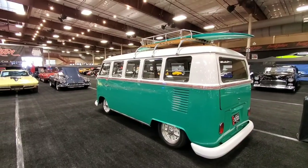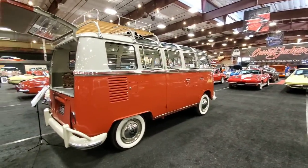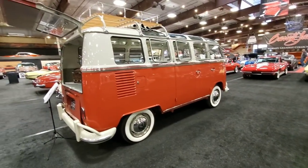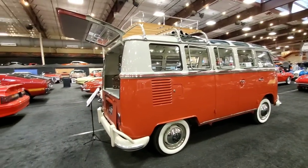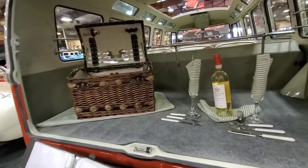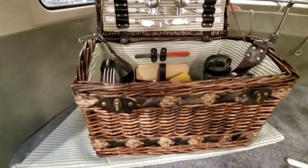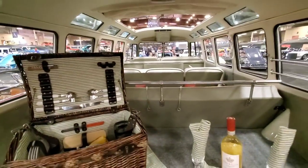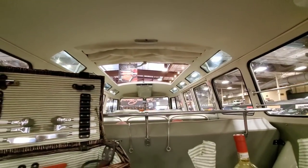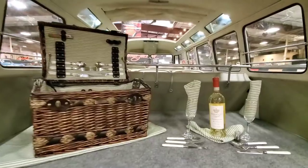Like it. And what do we got here? Another 21 window. And it's got wide whites. Looks like hubcaps. It's all picnic ready to go. The picnic basket. How tender and sweet. Got a full sliding sunroof up above. Very nice. Get a shot of that.